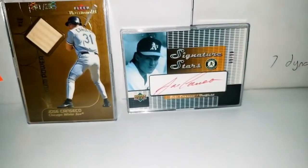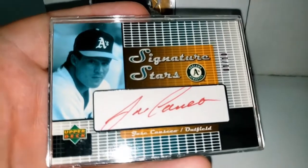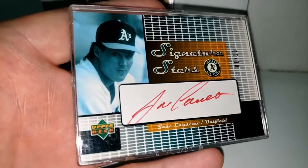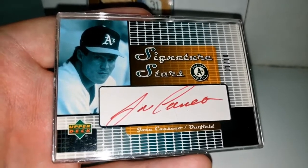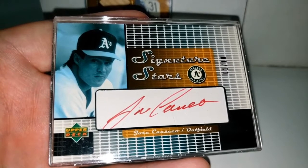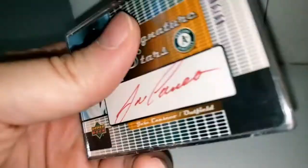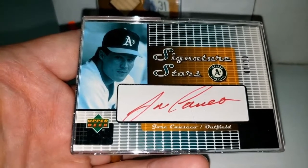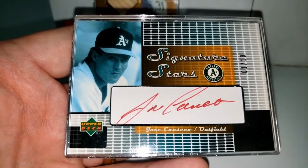And speaking of, this is 1 of 10 signature stars. This is infamous because that picture is supposedly Jose Canseco. It's not Jose Canseco. And Topps used that picture also in 2016 or 17 for their Archives card of Canseco as well. I'm not sure if they did that on purpose or not, but like I said, it's 1 of 10. The last few copies of this I've seen, the only few copies I think I've seen, have gone for up over $300. Great card.